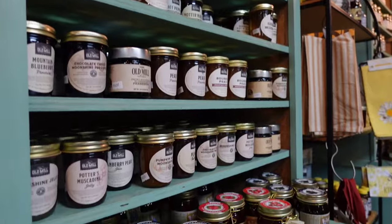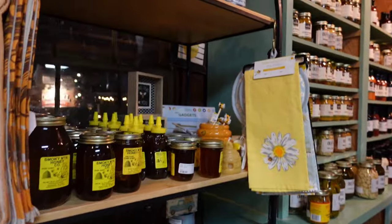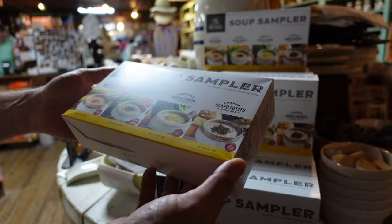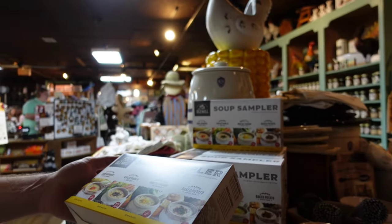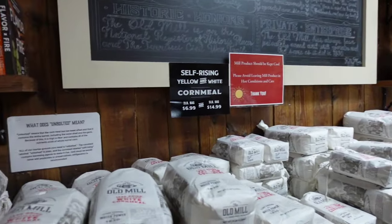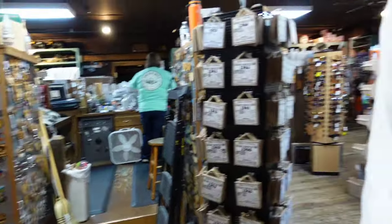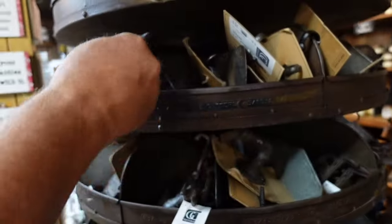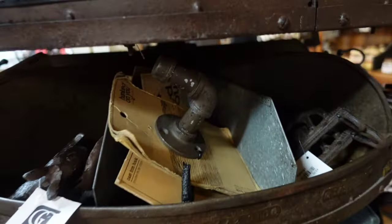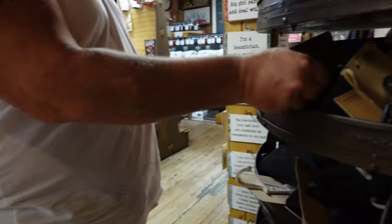And I would recommend you do so, although you can find things like these all over Tennessee, especially jams, honeys, and different barbecue sauces. Corn chowder, vegetable, broccoli cheddar, and loaded baked potato. This is corn meal. This is one of the few stores in this area that sells all these different cast iron hooks. Like tons of different hooks. Cool. Just unique, crazy. That is neat.